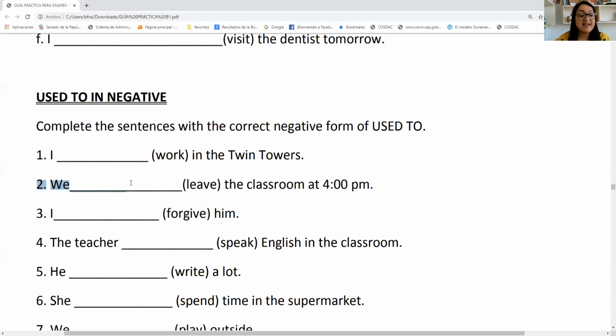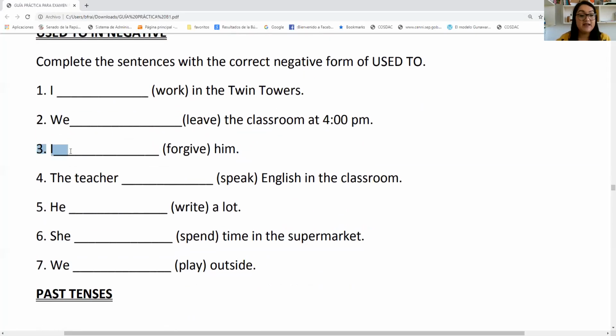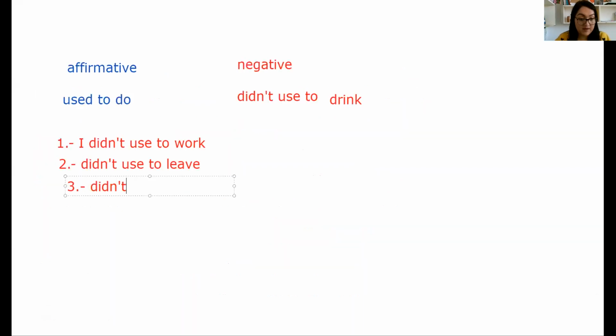Siguiente. We didn't used to leave the classroom at 4 p.m. Nosotros no solíamos salir de clase a las 4. Didn't used to leave classroom. No solíamos dejar el salón a esa hora. Number 3. I didn't used to forgive him. Yo no solía perdonarlo. I didn't used to forgive him. No solía perdonarlo.